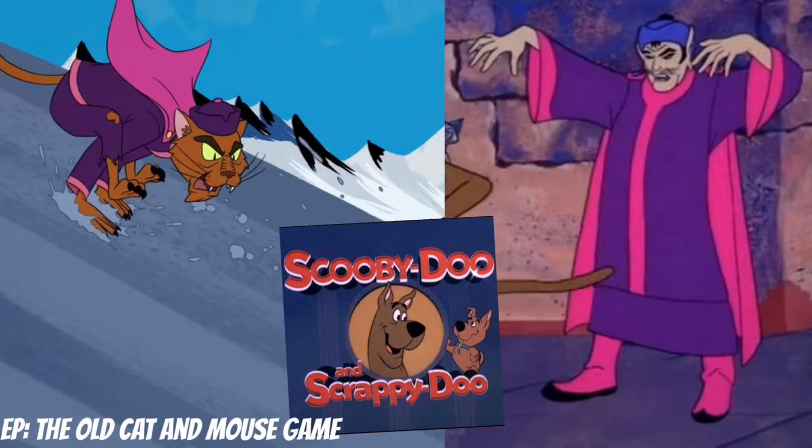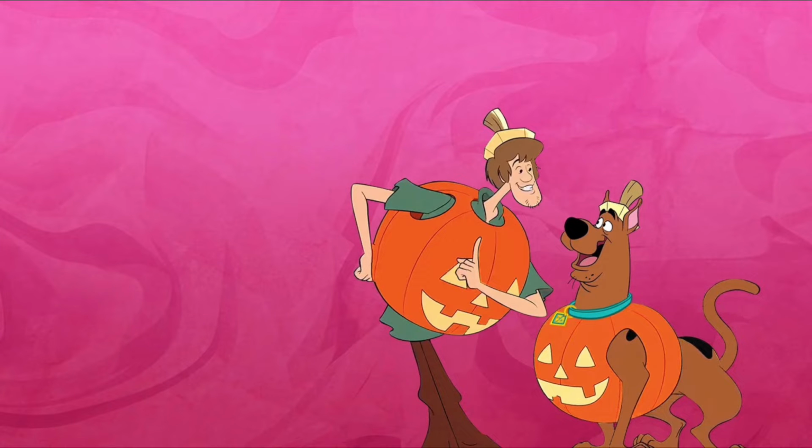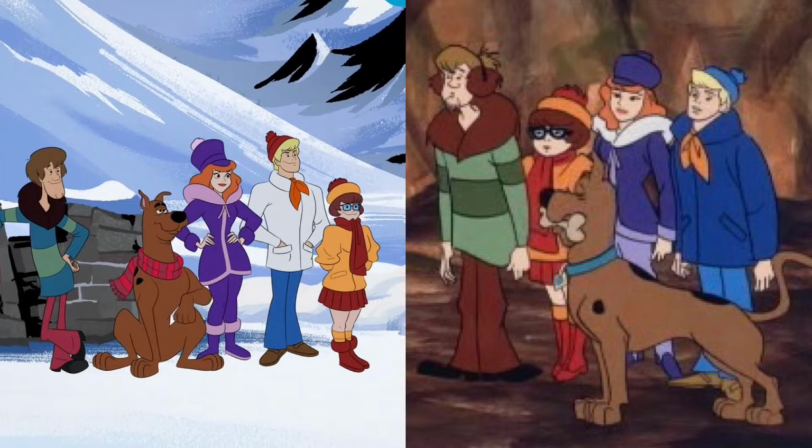The next Easter egg that we found is, I guess, kind of more of a homage than anything else. So if you look to the left hand side of the screen, you'll recognise that there's the screenshot from Trick or Treat Scooby-Doo. Because they're in the snowy landscape, they're donning their winter outfits, and then if you look to the right hand side, it's their classic winter outfits.